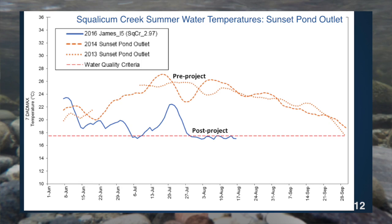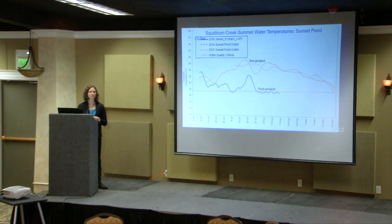And post-project, while we start out similar, it kind of maintains, rather than shooting up in the July time period, it maintains and it actually drops below the 7 DAD max, which is great. We're trying to get below. This is only 1 year of monitoring, but it's really encouraging for us to see, because the goal of the project was partially to have riparian cover.